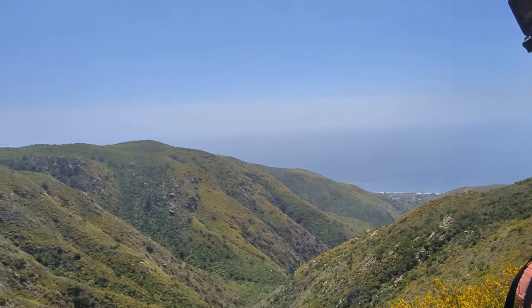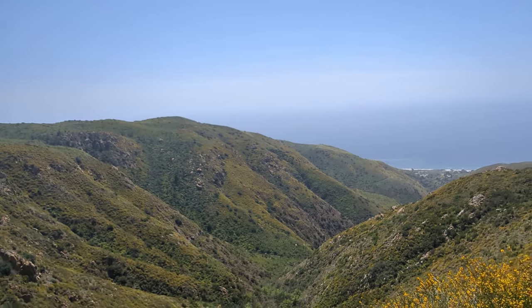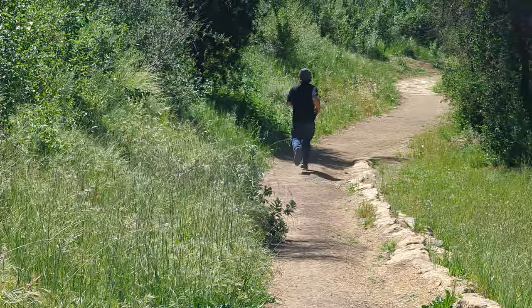Now this is a view. Check that out. Gorgeous day. Looking down at the ocean. Even if we don't find much, this is definitely still just a lovely day to be out for a hike. So stay tuned.